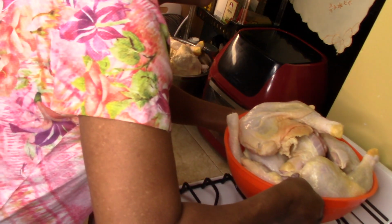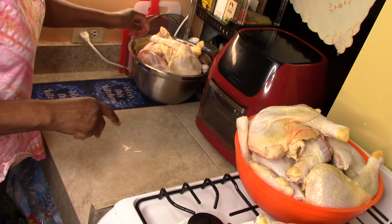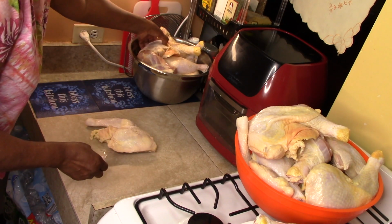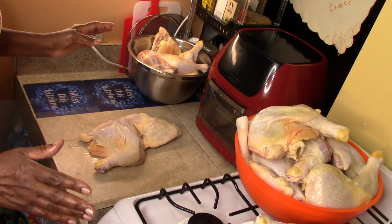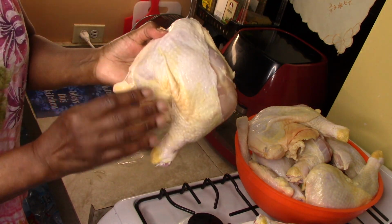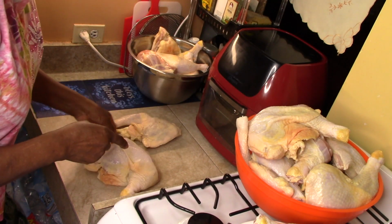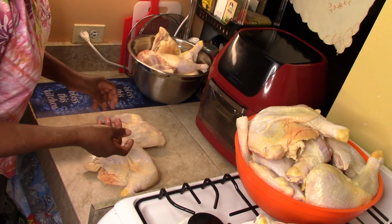Look at this. Unbelievable. Okay, so let me start processing what I'm going to do with the chicken. So clearly you can see that 2 of these would feed a family of 4 all day long. Look how big the drumstick is, and look how big the thigh is. You can clearly see you can cut that in half and have 2 people eat off this one leg and 2 off of this one leg. So you can see what I'm talking about, right? Oh my goodness.